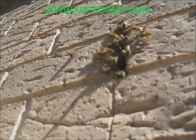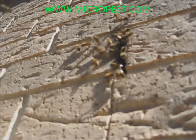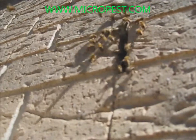To eradicate bees, we introduce a little bit of what they call Cubex dust into the weep hole. The bees flying in and around the nest actually spread the dust even further. Once the queen comes into contact with the Cubex dust, the nest will die. Once the queen's dead, the nest dies.